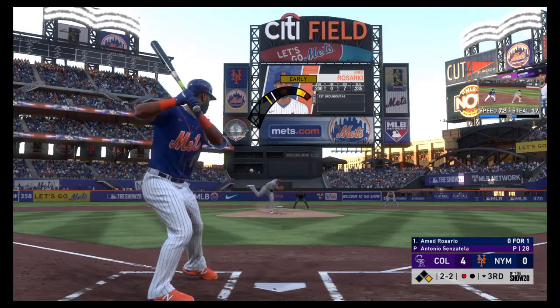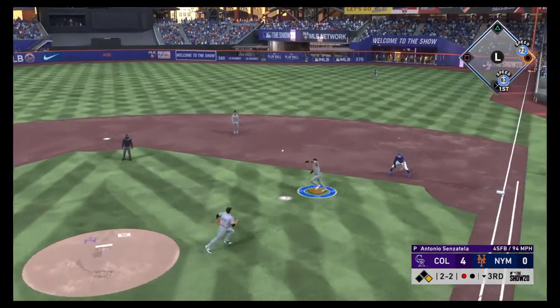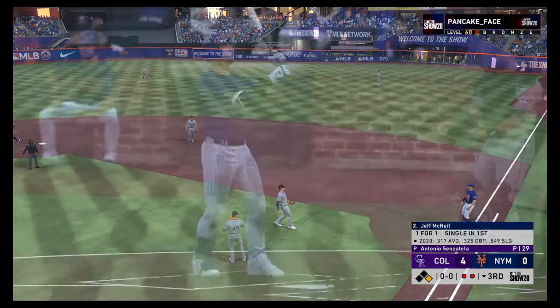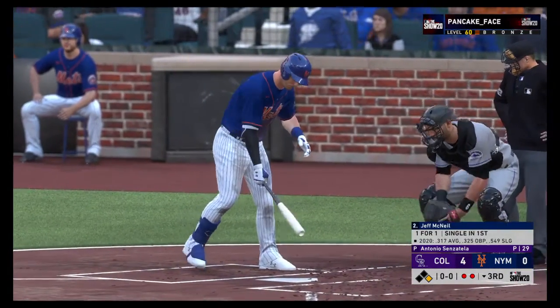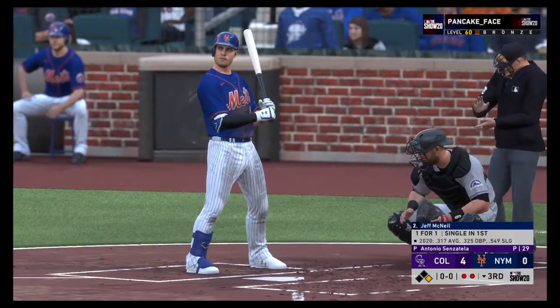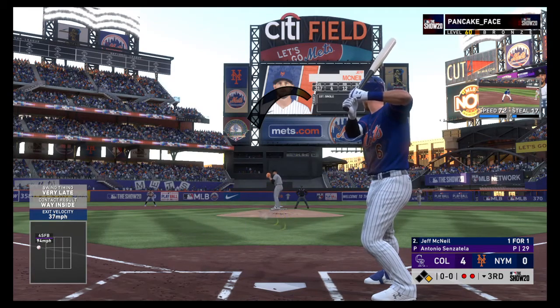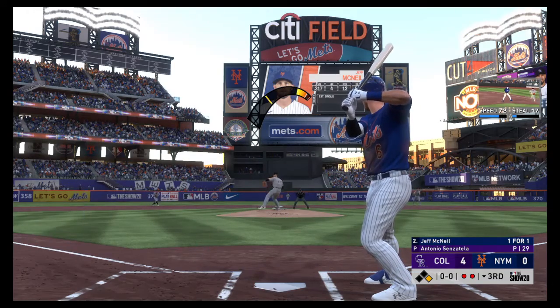Two two. Popped up. McMahon calls for it, makes the play, and there are two gone now. Digging in to try it again, Jeff McNeil. He singled his last time up. Ready with the first pitch.